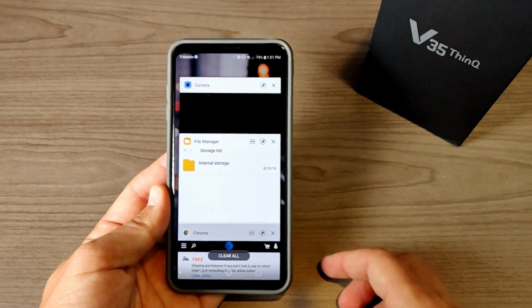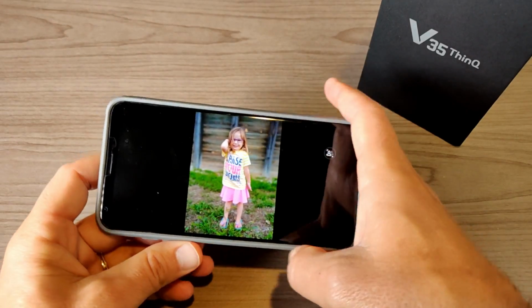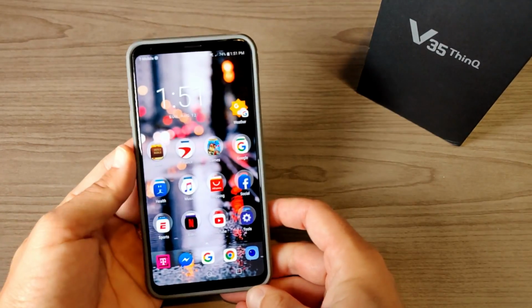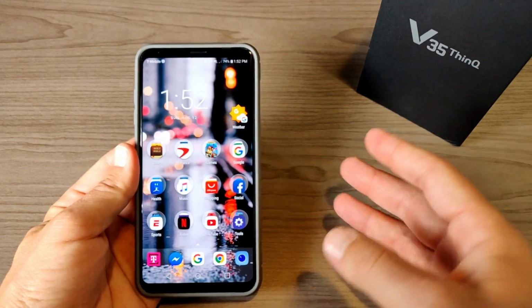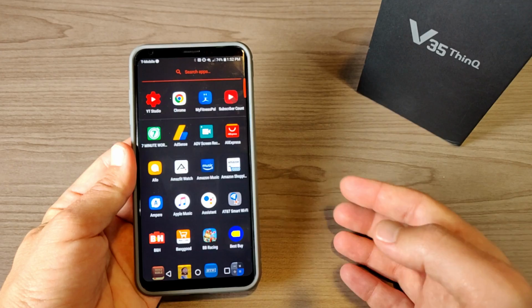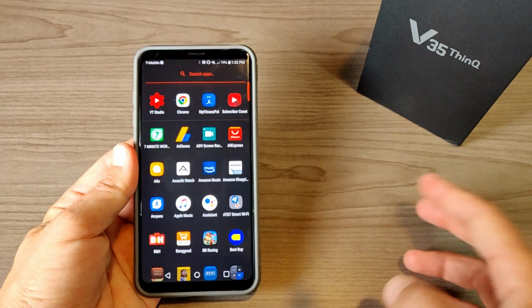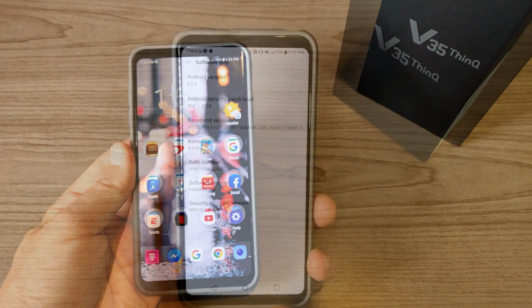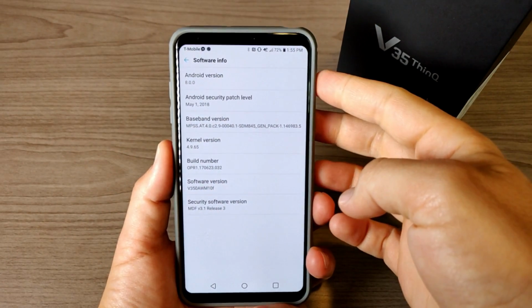Let's see if I can go back into the camera. So a few shots that I took with this. But overall, so far, this phone has performed very well. I've run into 0 hiccups, and I gotta say that I wouldn't hesitate to buy this. If you're comparing it to something like the OnePlus 6 or the Xiaomi Mi 8, it's going to hold its own with no issues whatsoever.